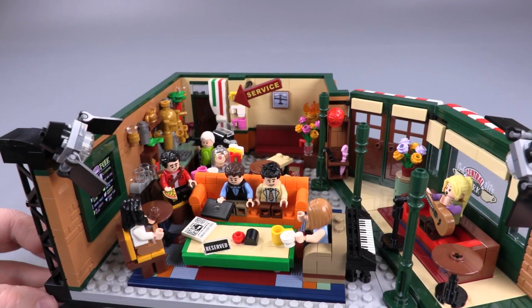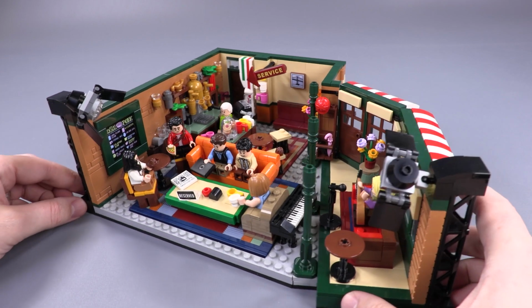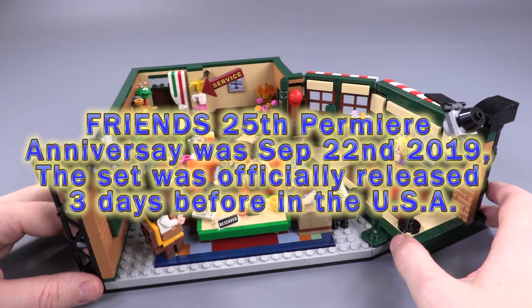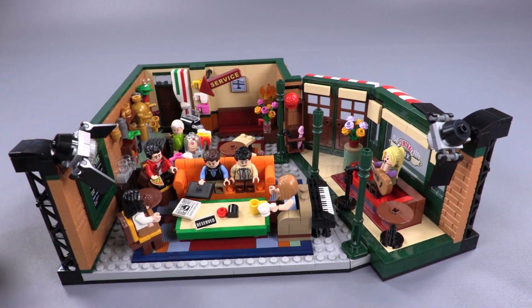Yeah, it's a pretty cool idea set. It's a really good idea. I think it lined up pretty well with the anniversary of the premiere of this show, or maybe it was the finale date or something like that. So that's actually kind of cool. And let me show you guys the box real quick.